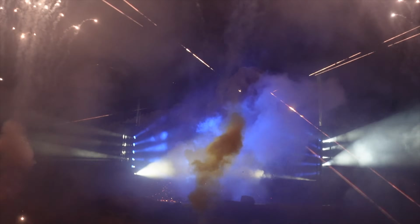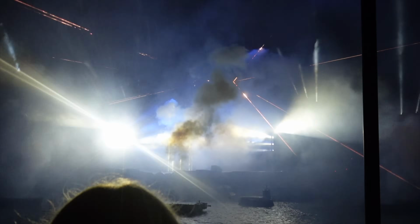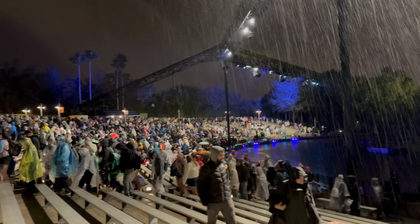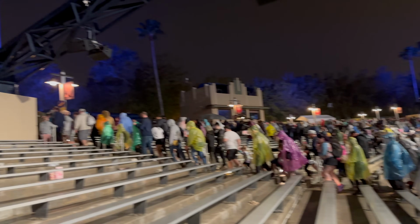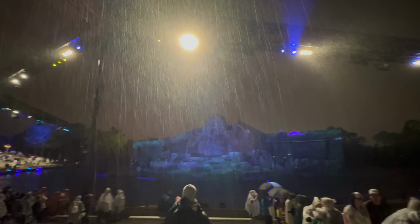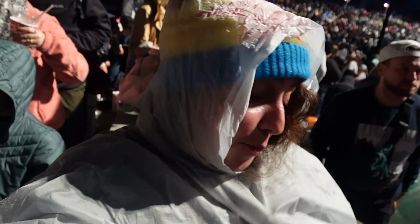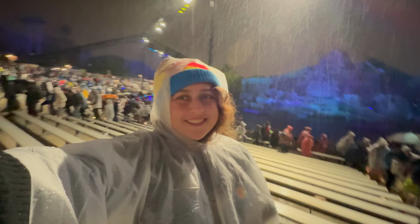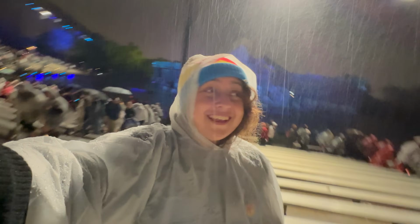Some imagination, huh? It's raining, but that was amazing. Definitely my favorite nighttime show in Disney World. We hope you enjoyed Fantasmic. Oh, I did. I looked like an egg, but this poncho was actually very, very useful. Honestly, the music is awesome.